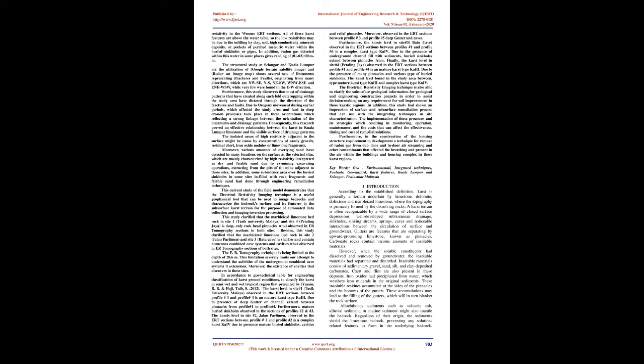Due to orogeny movement during earlier periods, which affected the study area and led to deep erosion processes taking place in these orientations, which reflects a strong linkage between the orientation of the lineaments and drainage patterns. Consequently, this research proved an effective relationship between the karst in Kuala Lumpur limestone and the visible surface drainage patterns. The isolated areas of high resistivity adjacent to the surface might be caused by concentrations of sandy gravels, residual chert, iron oxide nodules or limestone fragments.